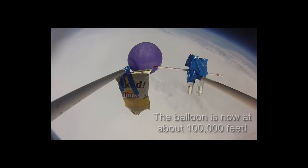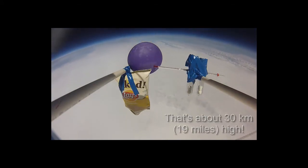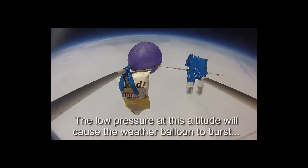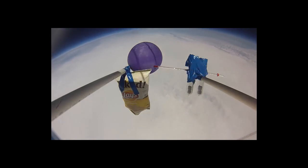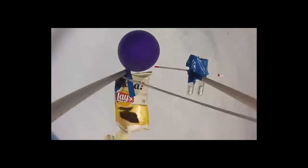As it rises, the weather balloon itself expands. And it got to a point where it had expanded so much that the weather balloon pops. And it was beautiful because when the balloon popped, it just so happened that the camera turned, and as it turned, you could see the sun and the darkness of space, and you could also see some of the shreds from the balloon sort of fall up as the camera fell down, and it was beautiful.